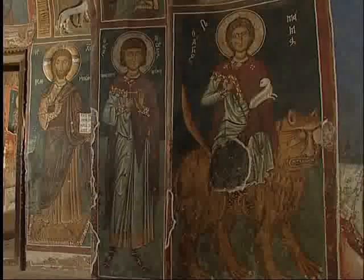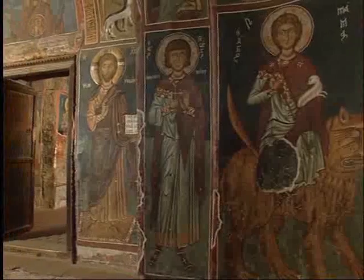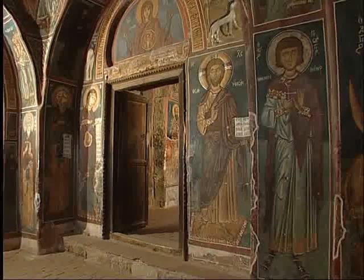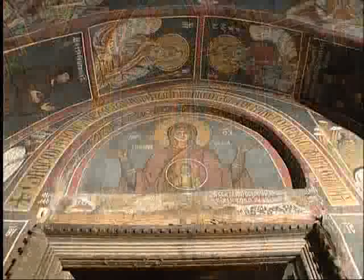The oldest narthex fresco is the Panaia Phorbiotissa, which is over the original entrance of the church, belonging to the original 1105 cycle.